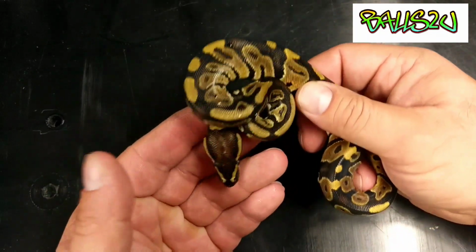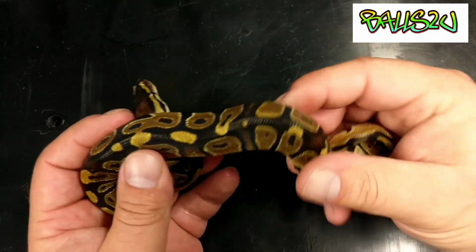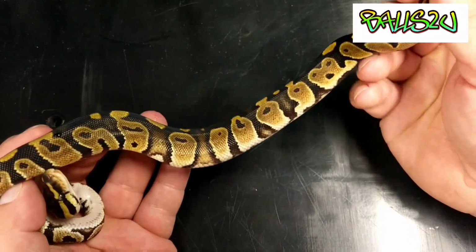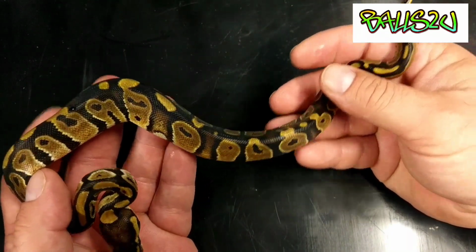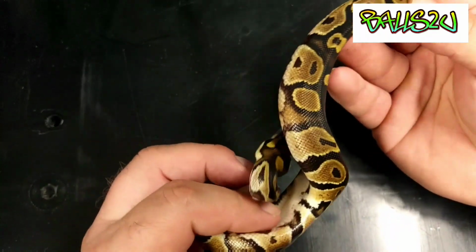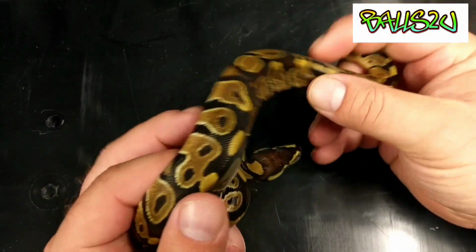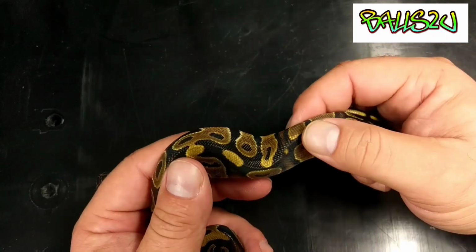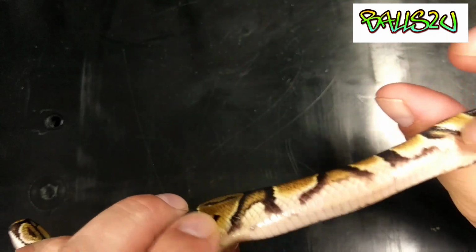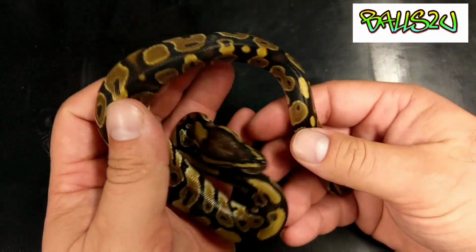Girl number two, really interesting. I know they're only normal het pieds, but I'm really loving the colours and the blushing on this girl. Almost like a bit of a ringer in the centre of the body here, if you follow it all the way around. So almost a little ringer there. That's female number two.